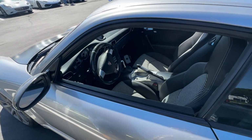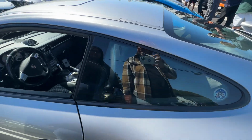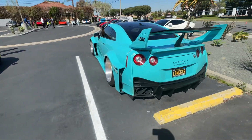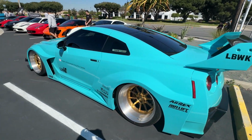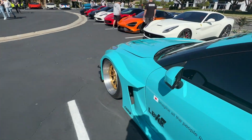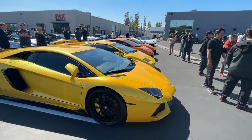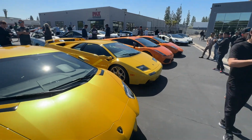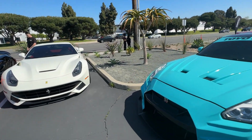This interior is nice. Look, it has the same steering wheel as your car. Key goes on the left. GTR wide body. Liberty Walk. This is sick. Vent doors. Then the Diablo. So my friend. They don't make aluminum panels.